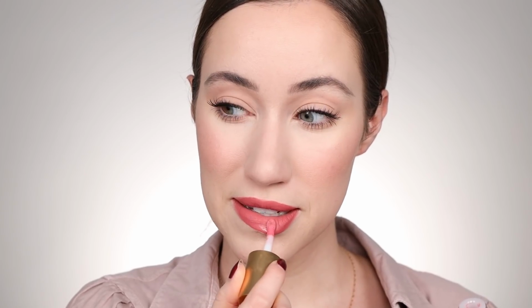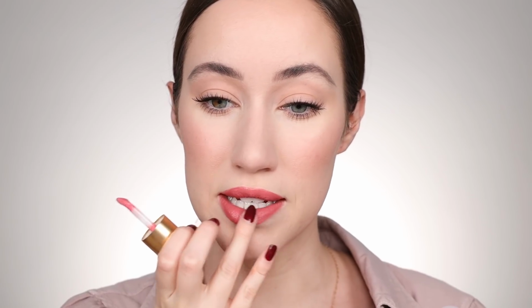I'm telling you guys, collecting Lisa Eldridge products is one of my favorite things to do. Okay, let's add a little bit of this onto the center of the lips, and then I'll take my finger and press that in. The thing I like about this formula is how comfortable it is. It's so nourishing. And again, the colors that she chooses are just so beautiful.